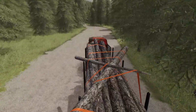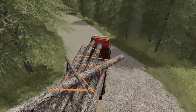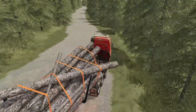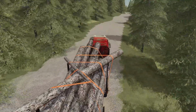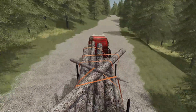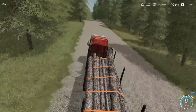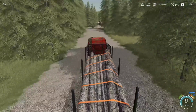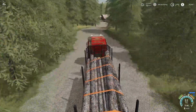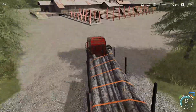So, yeah, we're gonna head on down to the sawmill. Almost said lumber store. Make a few trips here and there, and hopefully get our money totals up. We got the last of the logs from the farm, headed on down to the sawmill. Up to 80 grand in the bank, which is always nice to see. The money keeps just going up and up and up. So we're getting the money back for the road work so far.